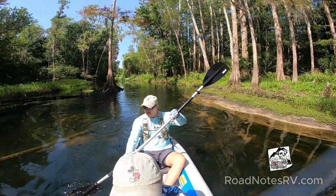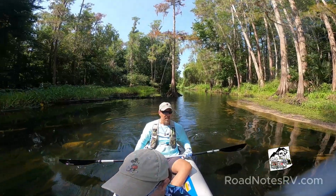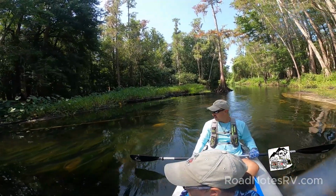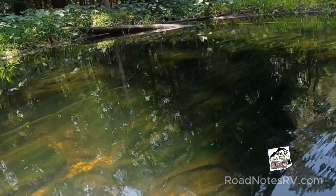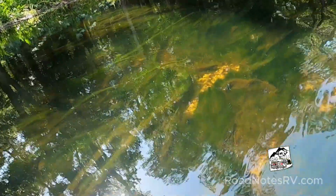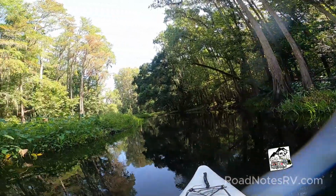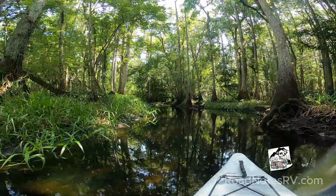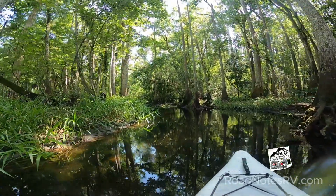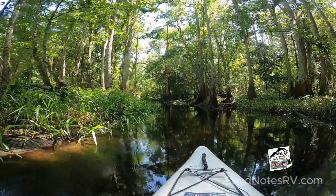It's got skills because it is pretty shallow here. Pay attention here, but it's cool. Yeah, it's really neat how that looks. I don't know if you can see it, but it's pretty cool when you look at the moss. Awesome looking. Takes on a whole new life. Getting real shallow right here again. Welcome to the cypress jungle.